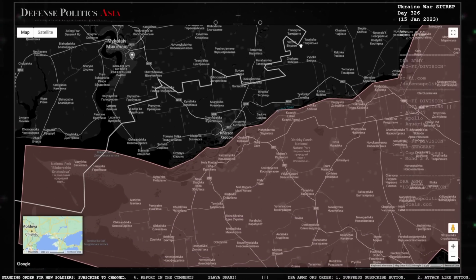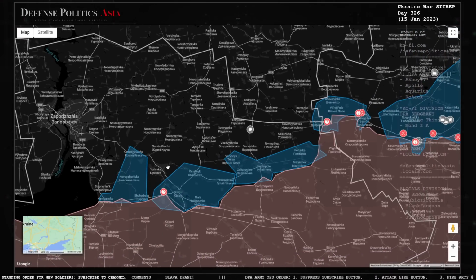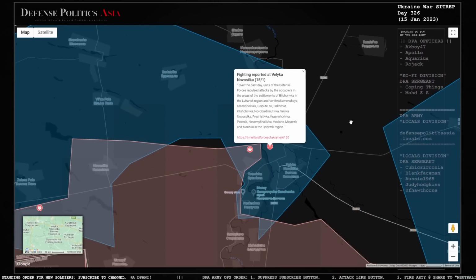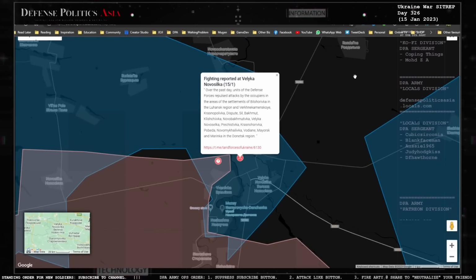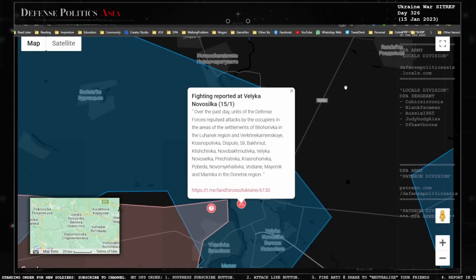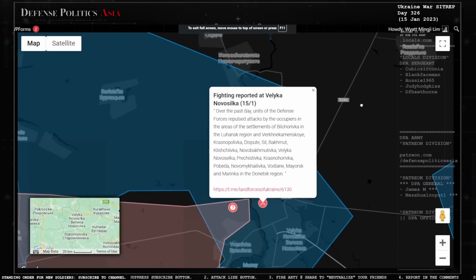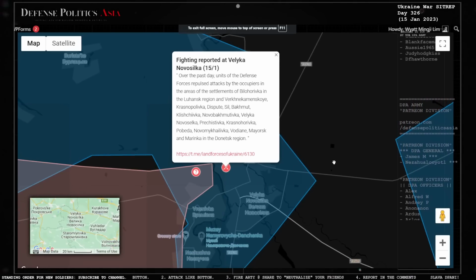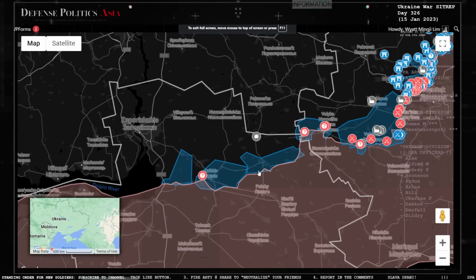There's nothing much happening over at the southern front. And moving on to the Zaporizhzhia line, we do not have any fighting reported around here except at Velika Novosilka. According to the Ukrainian Defense Ministry, they reported... Let me see. I can actually make it bigger. Maybe this is easier for you to read now, right? Okay, so at Velika Novosilka, there is fighting reported over here by the Ukrainian Defense Ministry. And if not, the rest of the Zaporizhzhia line is actually pretty quiet.